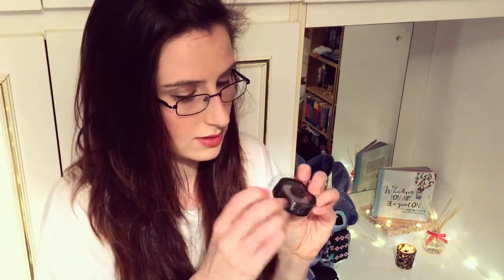Come on. Yeah, use the peeler. That's a good idea, Katie.